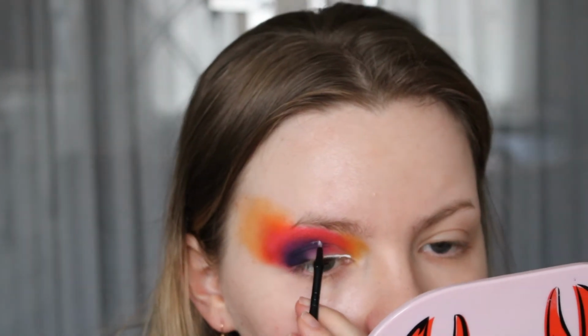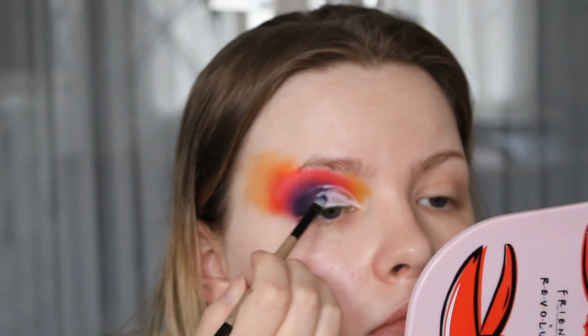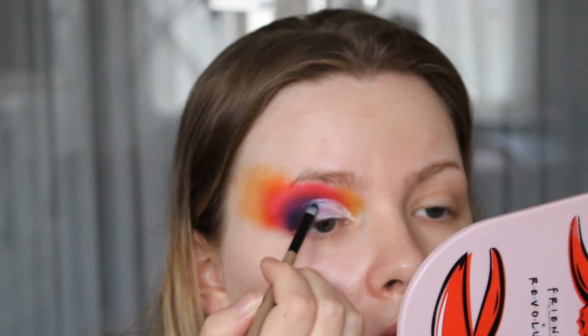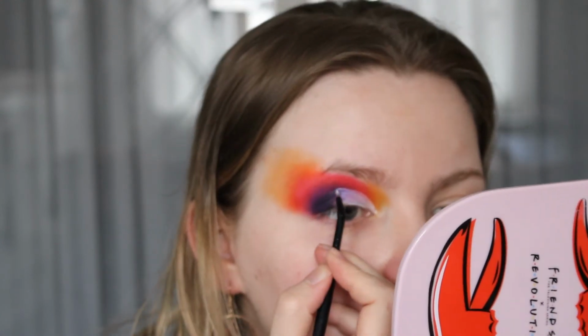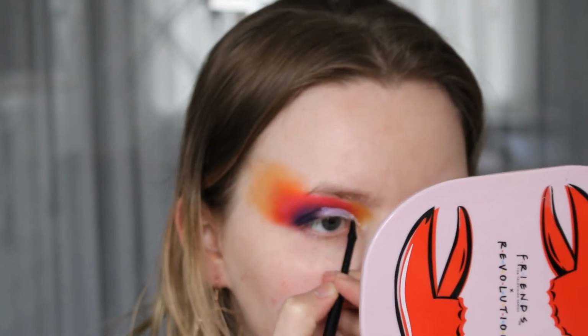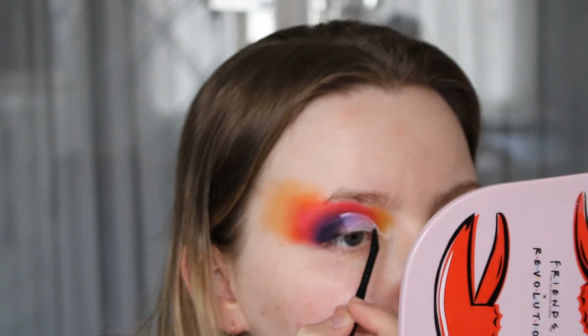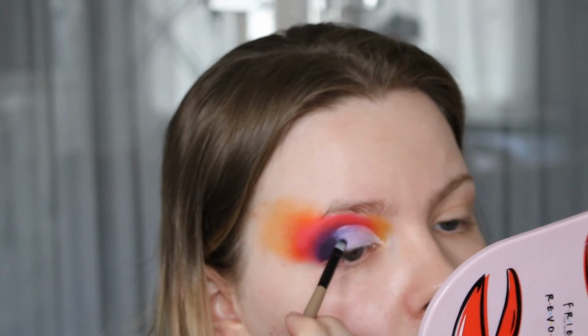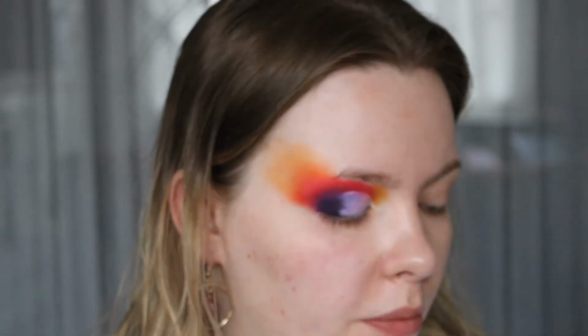And what I'm going to do now is just cut my crease so the shimmers can have a nice wet base to stick to and the best chance they can have. I have noticed that I have a little bit of fallout from that darkest shade, but that's absolutely fine. This isn't a perfect cut crease. I'm not removing it and putting it back on because I'm lazy.